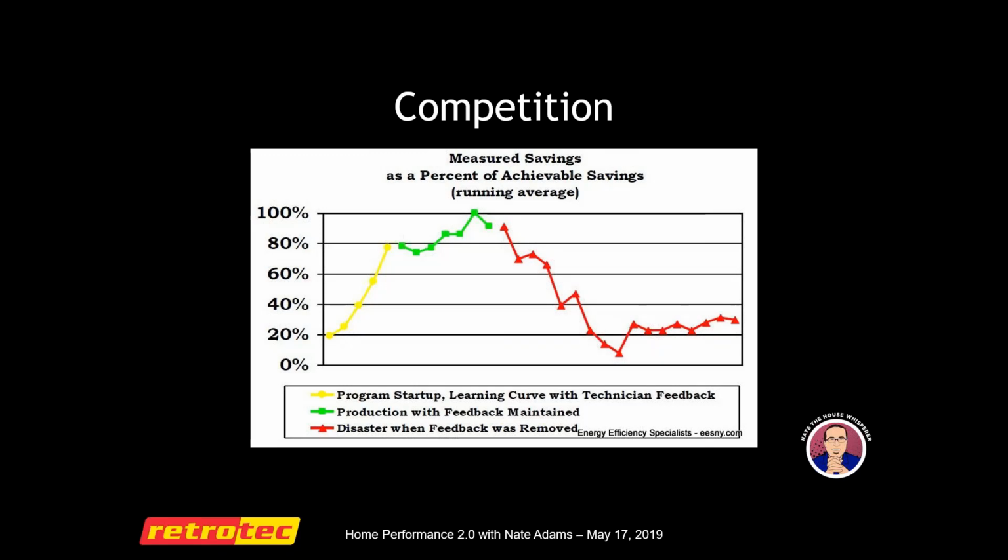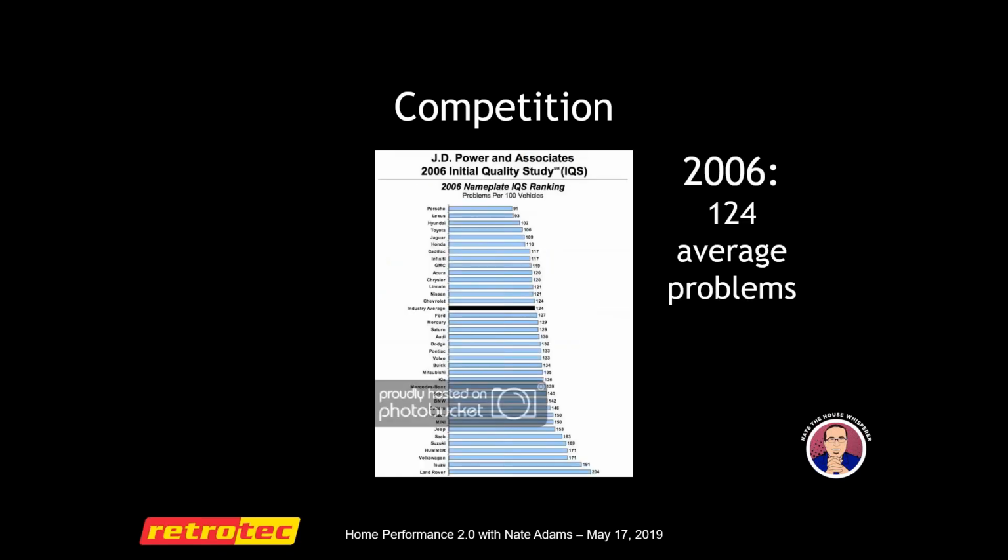So I really am curious to see who ends up beating us at our own game, because somebody's going to do it, and it probably won't take that long.